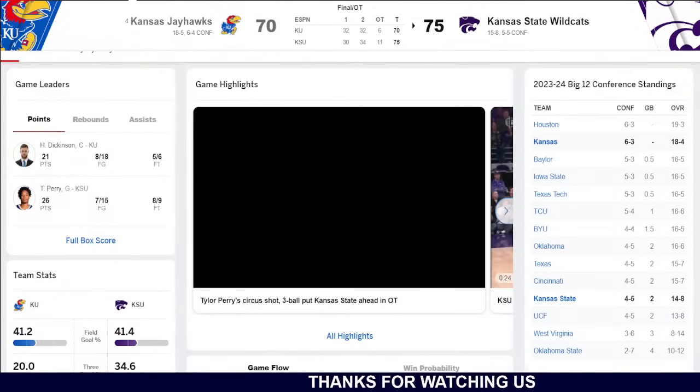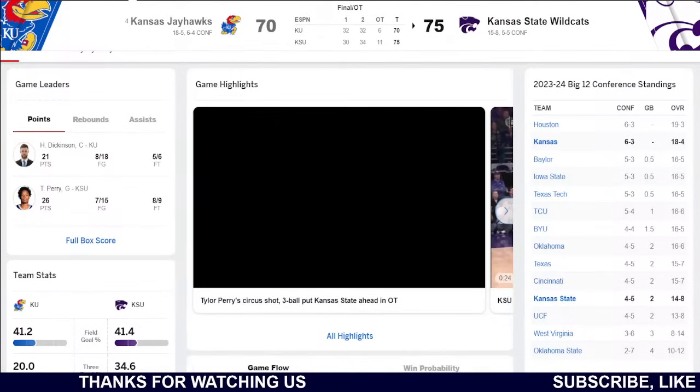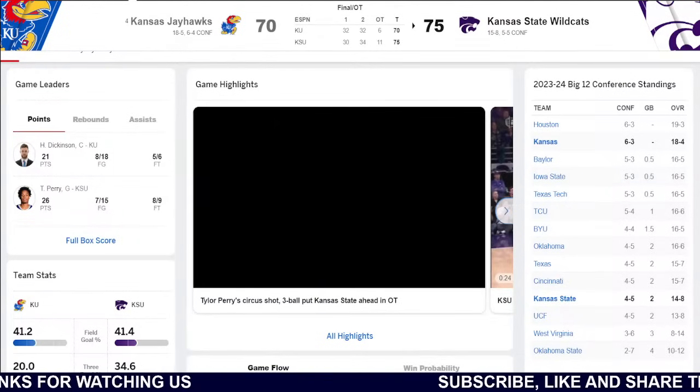And turnovers obviously is an issue for us, but if we can rebound, and then we make some shots, I think we'll be all right.